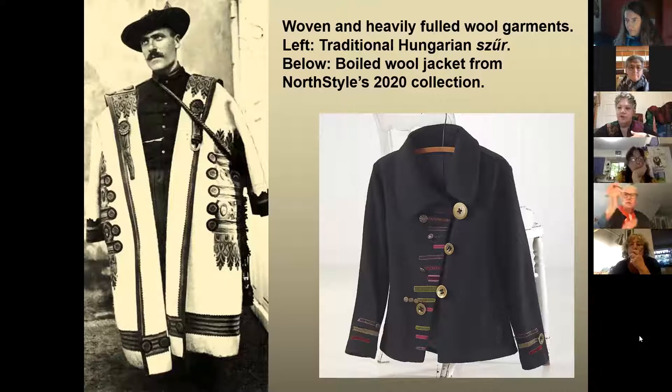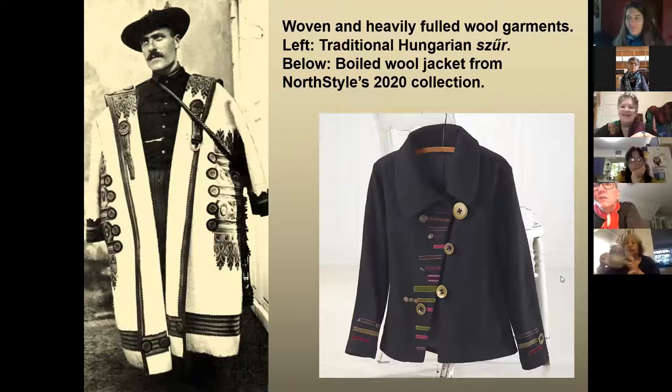Okay, I'm going to try and say it: Szűr. The Szűr of Hungary. You'll notice again that the sleeves are not worn. It's worn on the shoulders like a mantle, like a cape. It is a shepherd's garment, a woven fabric that's been heavily, heavily fulled. So it's also quite stiff.